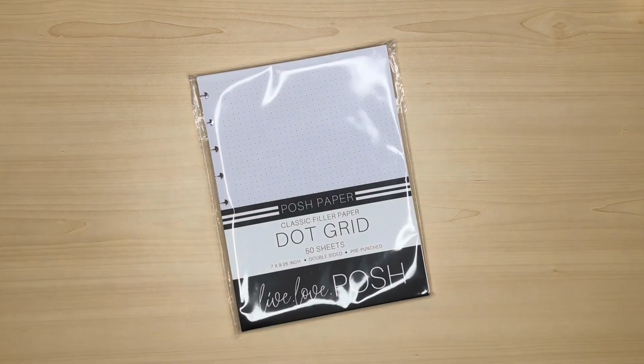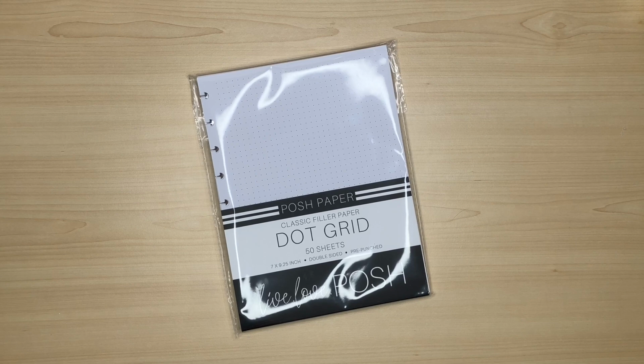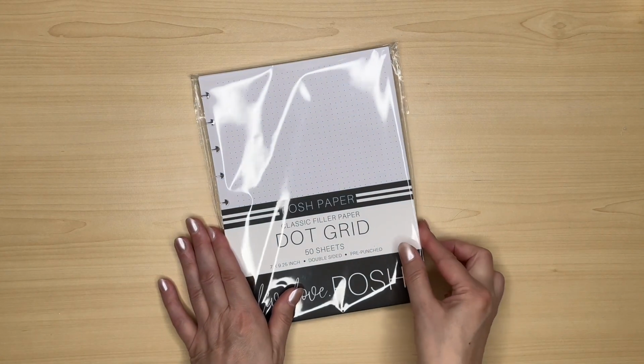Onto the dot grid paper. I was really curious about the quality of Jessica's paper. I have dot grid paper from Plannerthing and dot grid paper from Happy Planner. So it's good to do a comparison, which I will very quickly.